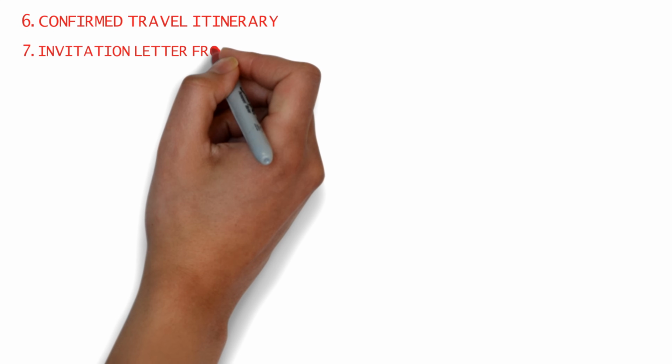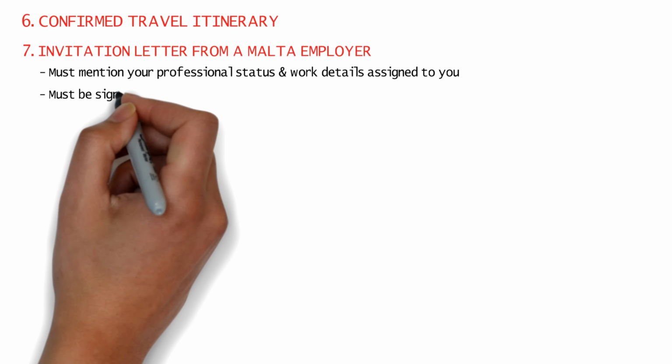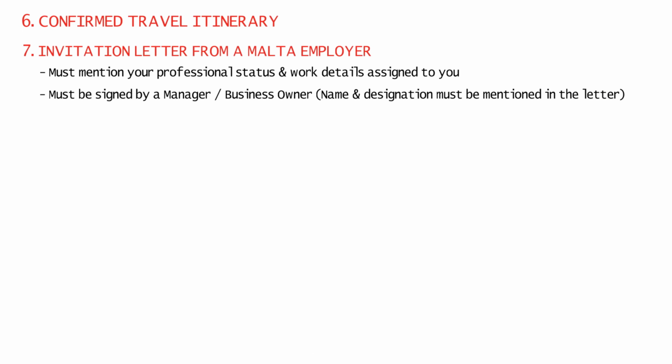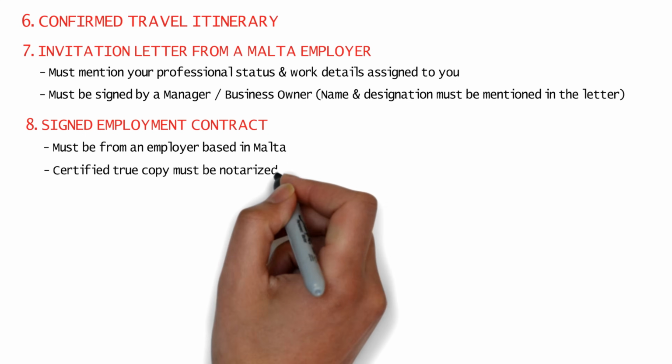Also, an invitation letter from an employer in Malta stating your professional status and details of the work that you'll be doing in Malta. The letter must be signed by an authorized person whose name and designation must be stated on the letter. You'll also need a signed employment contract with an employer based in Malta and its certified true copy by a Maltese notary public.